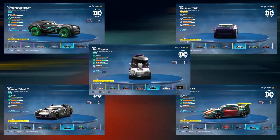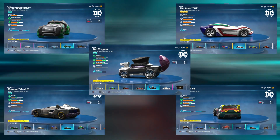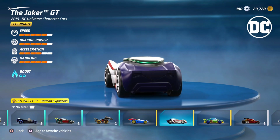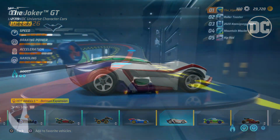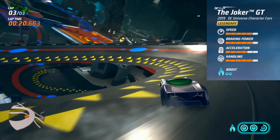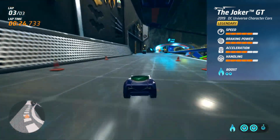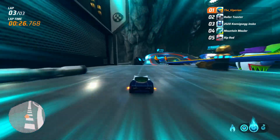Starting off with the cars first, we are having 5 brand new vehicles and these are their stats at legendary rank. Starting off with the Joker GT with respectable stats of speed, acceleration, braking and handling. It only has 2 boost charges though, which may not be a problem due to its speedy nature.